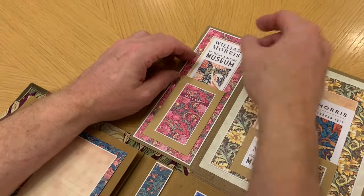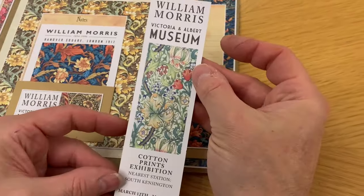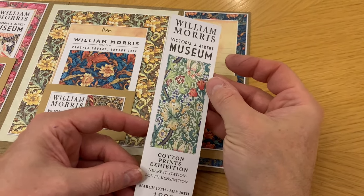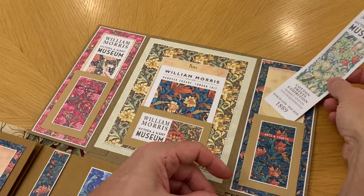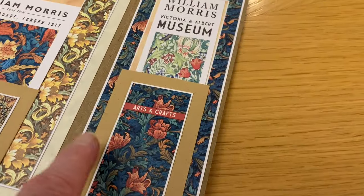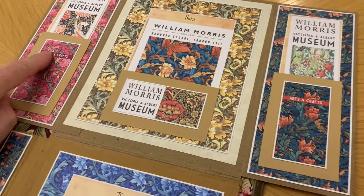So that's that. And on this side you have... Oh, another one of those. So look at the pattern on there. That's a lovely one. There we go. As long as I can read the writing, I know we're focused. Cool. So what's in the middle then? It says Arts and Crafts there as well, just on that panel. On both sides, yeah, complementary colour.